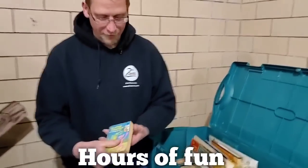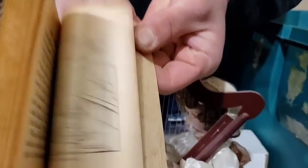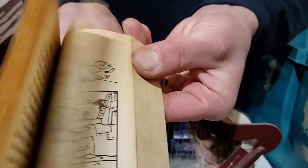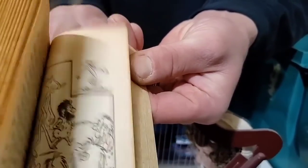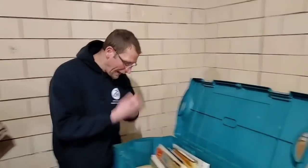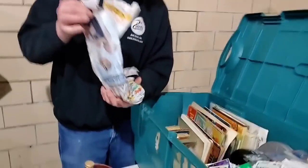Pink Panther's got one in there too. Let's take a quick one. Hey, it's a Pink Panther. Hey, a little cartoon entertainment. One more time. That's right. Only here on Second Sense you get a cartoon during the show. What's wrapped up?